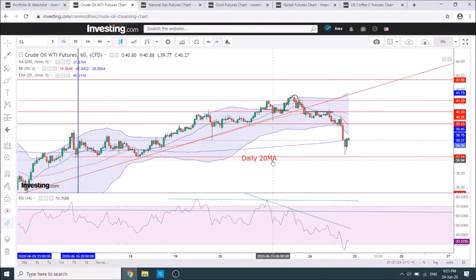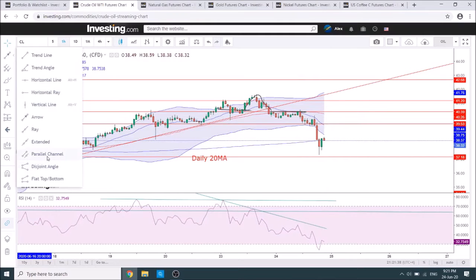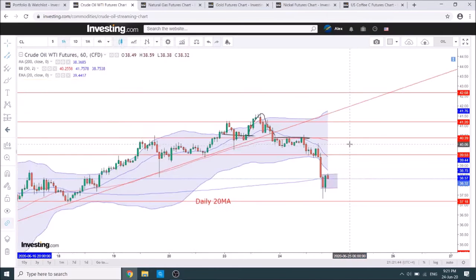I was hoping to reach the daily 20 MA, which it did actually, right here at 37. It did touch quickly, but I exited the short at 38. So from here, we might have some bear flag forming now, but I'll be waiting for this and see how it develops before actually positioning myself.